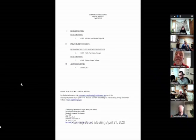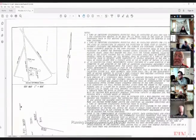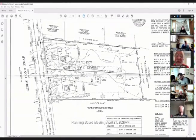The next item under public hearings is a recommendation to the Board of Zoning Appeals for Gibbs Pond Estates in Nesconset. This matter involves a request from the Board of Zoning Appeals to the Planning Board to review and issue a recommendation regarding variances currently pending before the BZA. That's case number 18502. For the above referenced subdivision, the yield of this property in strict compliance with the zoning ordinance and subdivision regulations is 1 lot. The applicant is requesting the following variances to effectively increase the yield to 2 lots.